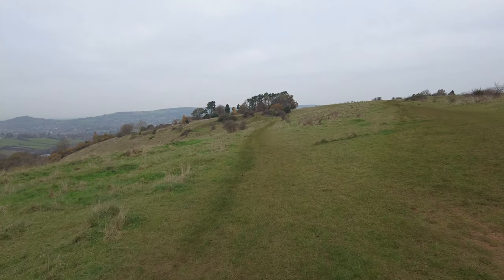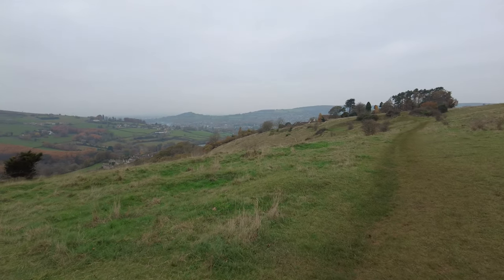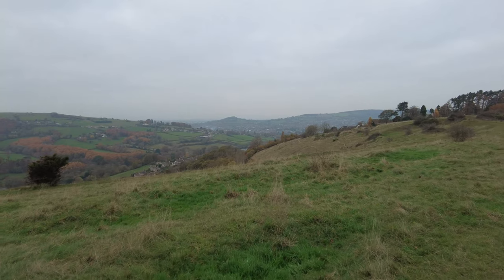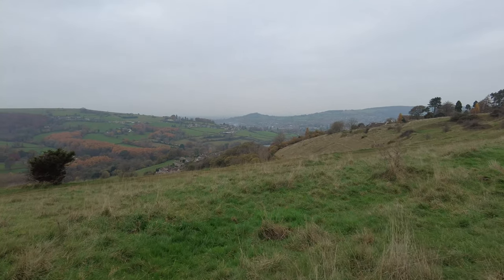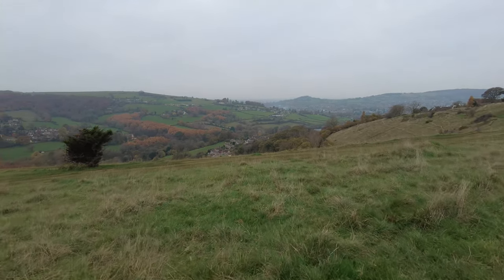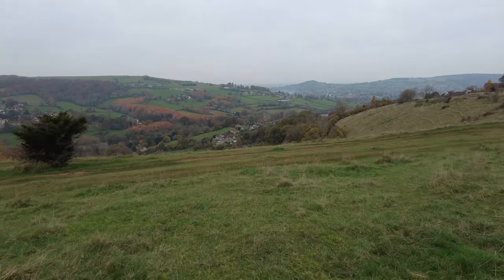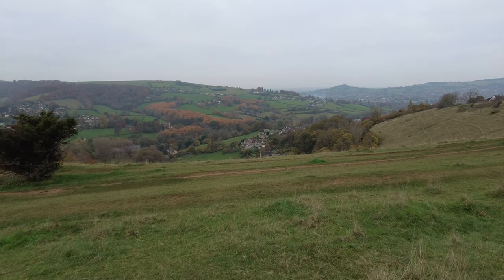So we're on the top of the common now. Probably can't see because it's quite gloomy. But that's Stroud, or the edge of Stroud. Lovely market town of Stroud in the Cotswolds. And this is my village coming into view. So we're in the country, but we're quite near a town, so we've got the best of both worlds. But we look out across to Woodchester and the lovely valley here.